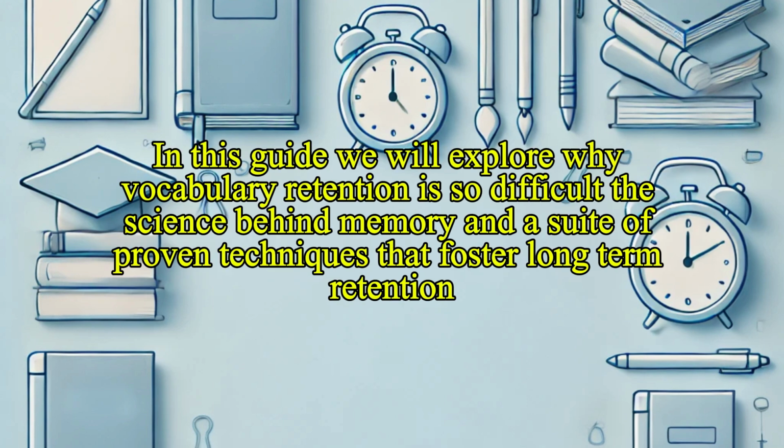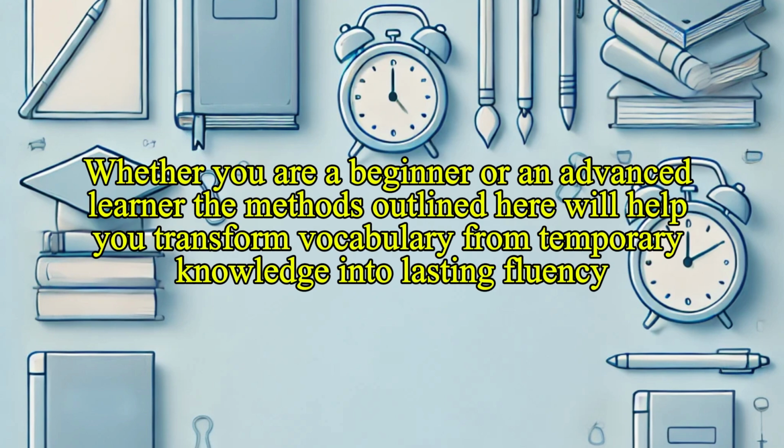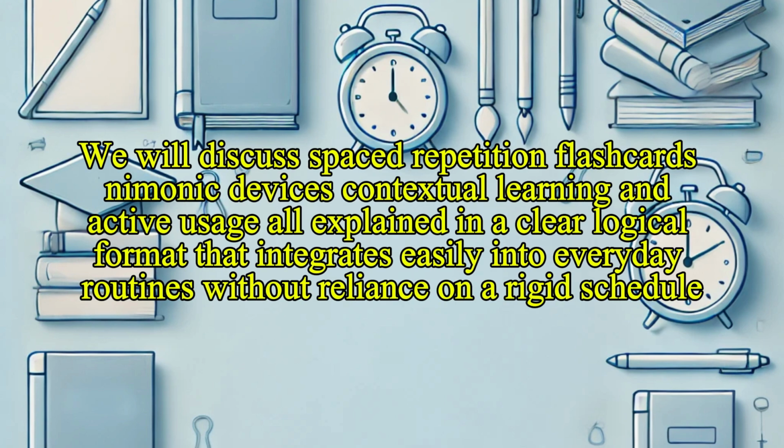In this guide, we will explore why vocabulary retention is so difficult, the science behind memory, and a suite of proven techniques that foster long-term retention. Whether you are a beginner or an advanced learner, the methods outlined here will help you transform vocabulary from temporary knowledge into lasting fluency. We will discuss spaced repetition, flashcards, mnemonic devices, contextual learning, and active usage, all explained in a clear, logical format that integrates easily into everyday routines without reliance on a rigid schedule.